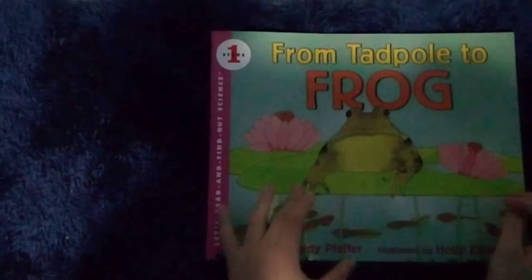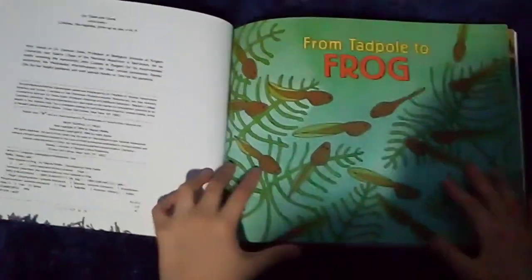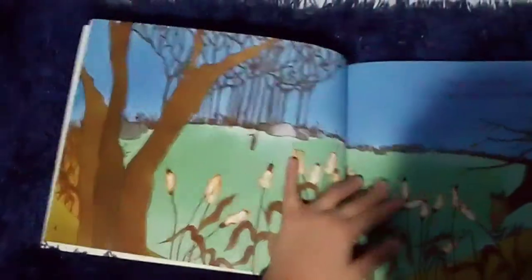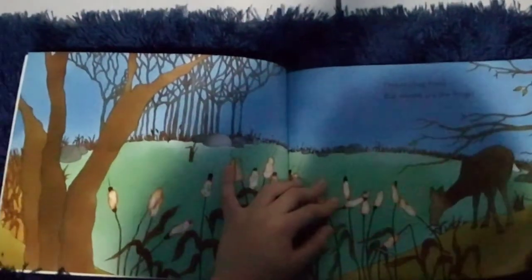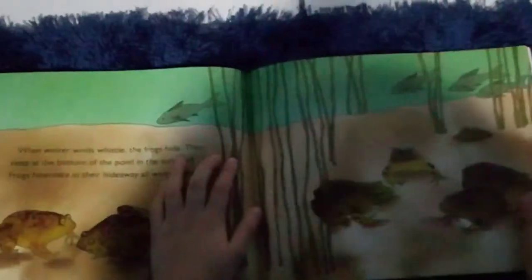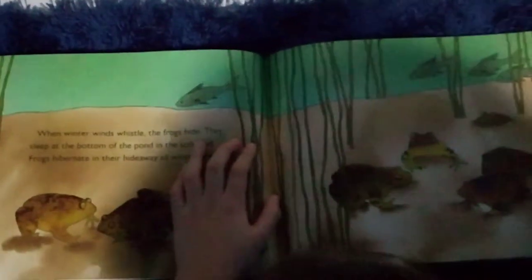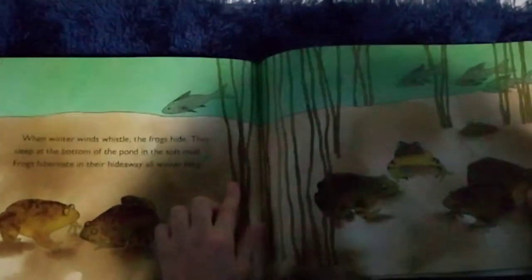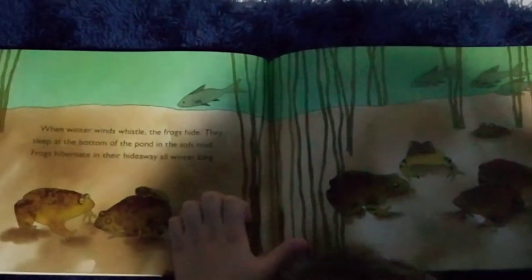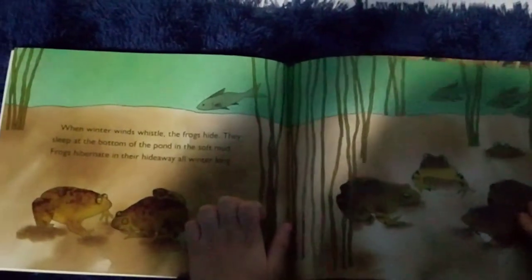From Tadpole to Frog. This is Frog Pond, but where are the frogs? When winter winds whistle, the frogs hide. They sleep at the bottom of the pond in the soft mud. Frogs hibernate in their hideaway all winter long.